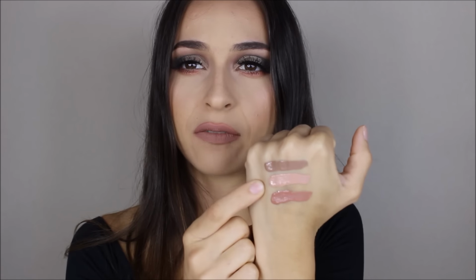So as you can see, this is more of a warm nude. Then you have the really light nude, and then you have the cool tone nude. So they do look quite similar in the tubes, but then on your hand or lips, they are quite different. So I'm really happy with these purchases. I think they're great quality. They don't feel drying on the lips at all. You can see that my lips do have quite a lot of cracks in them, but that is because I generally have pretty dry lips, but it doesn't feel super, super drying. It just feels really comfortable, and it's got a really nice finish, and I really, really like them.